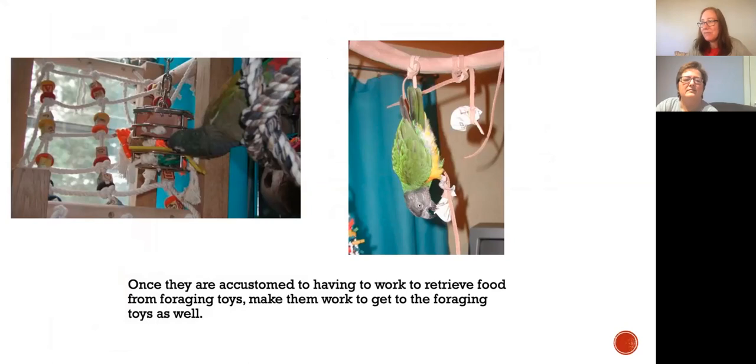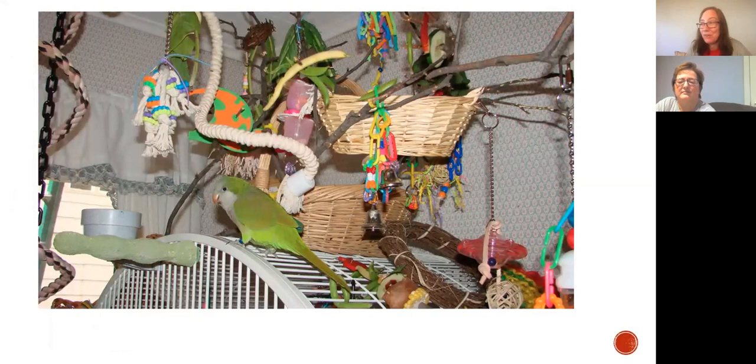So once they're used to working, step it up. Make it a little bit harder. Make them have to work to get to where the foraging toys are. Yes, take out drink holders. That's another one that I like a lot. Yeah. And I just love this environment for inspiration, right?